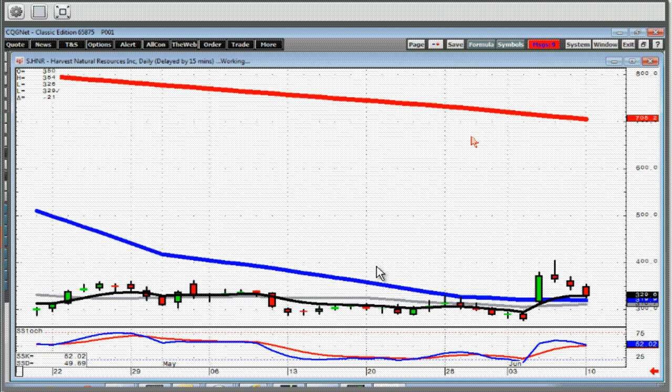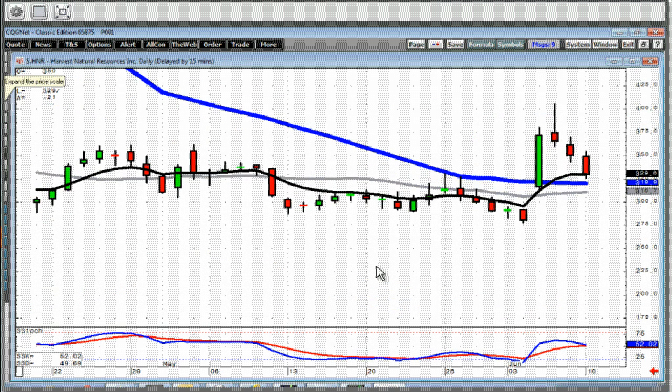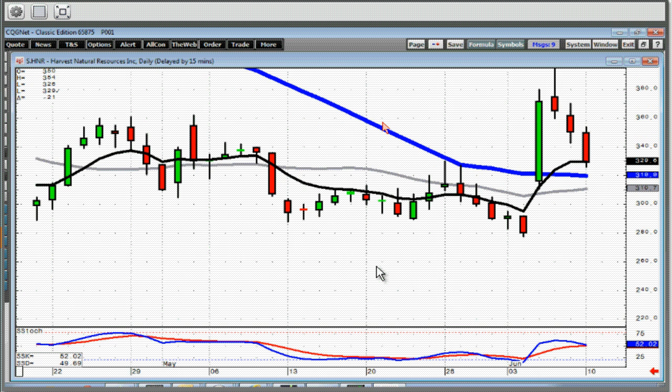HNR closed near the low end of the trading range today. It closed more than halfway down the kicker signal. Not a killer, but kind of running out of steam. This has to open positive and trade positive to stay in it. If it trades lower again tomorrow, you just have to get out of it and wait for the next buy signal, which there will be another buy signal because that kicker signal got somebody stirred up. It'll usually come back again.